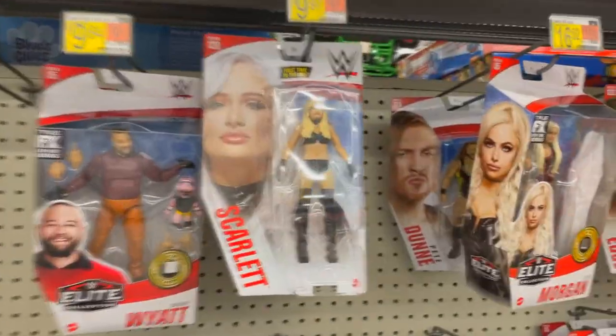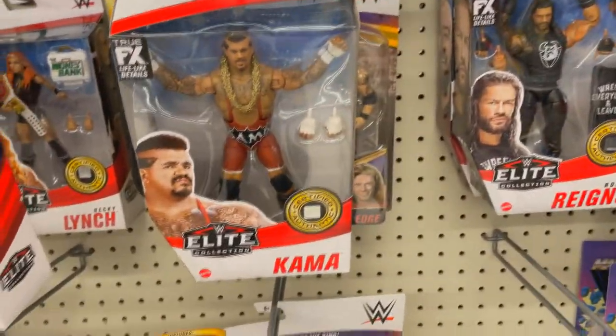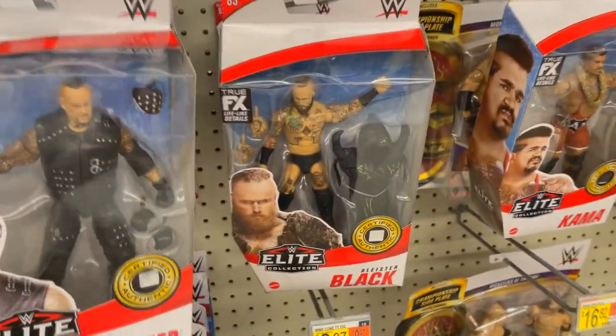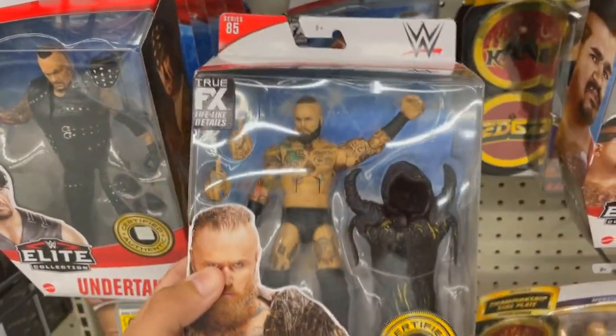I think Jonathan's definitely getting Karrion Kross. I'm still trying to decide what I want, whether I'm going to grab Kama. I think I want Aleister Black, Undertaker as well. I'm just really... I don't know which ones I want to pull on. You know, we could do some action figure surgery and some swippages and swappages and stuff like that.